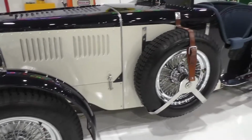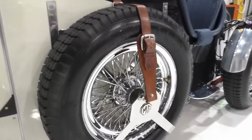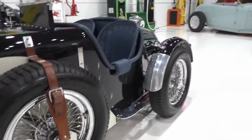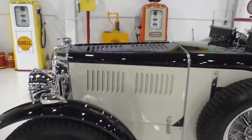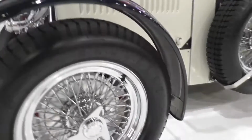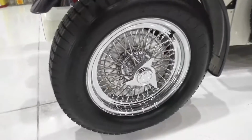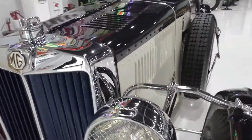We'll get around to the driver's side, right-hand driver's side. Side-mounted spare here on this side. We will take the camera and go around the undercarriage for you here, and we'll actually open up the hood and run the engine on both sides. Knock off true spoke wheels. Looking at the tires and wheels here, giving you a good look.